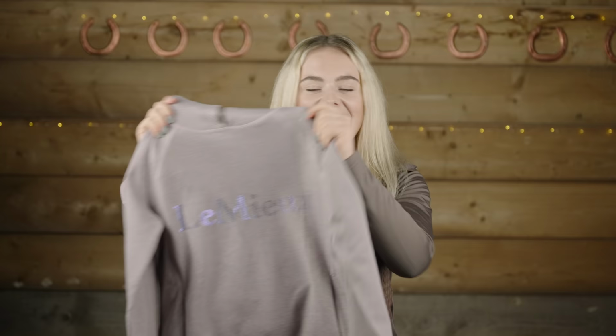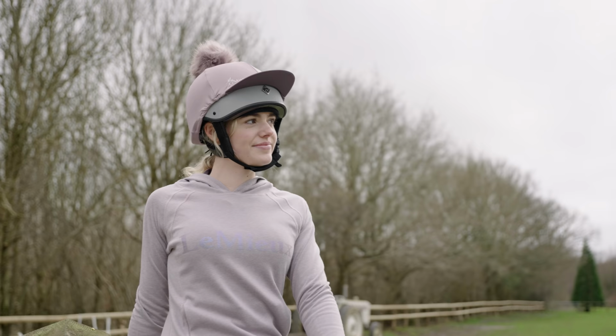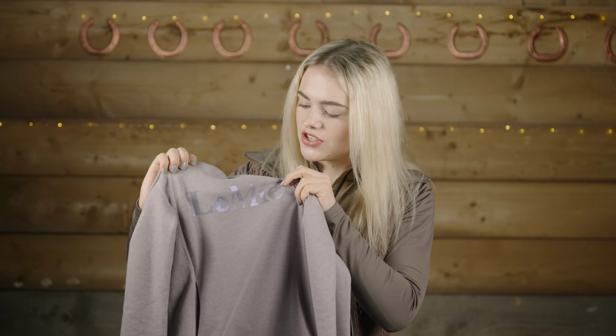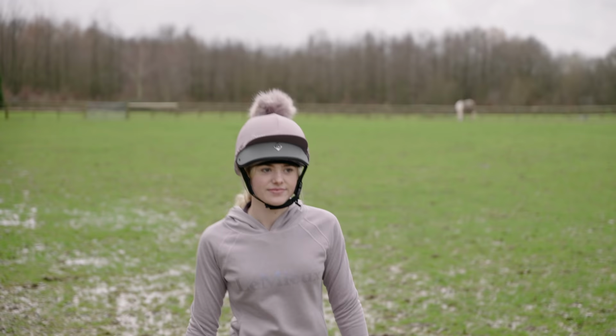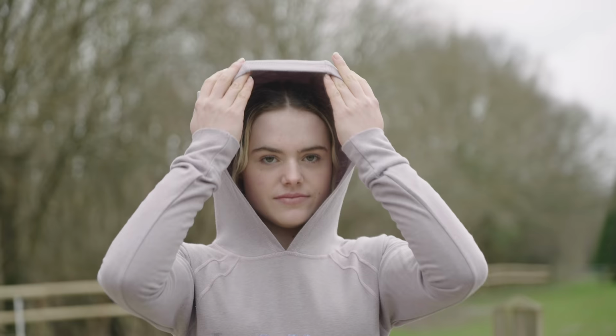And for the rider, again, we have one of the hoodies in musk, and I just cannot get over how soft these are. Again, it has the LeMieux logo on the front in this really cool iridescent material. It's kind of like dark purple and greens you can see in there, which I just think looks so nice. I feel like this is gonna be so lovely to put on maybe after you've been riding, once you've been exercising, you can cool down pretty quickly. So it's gonna be nice to warm you back up again.